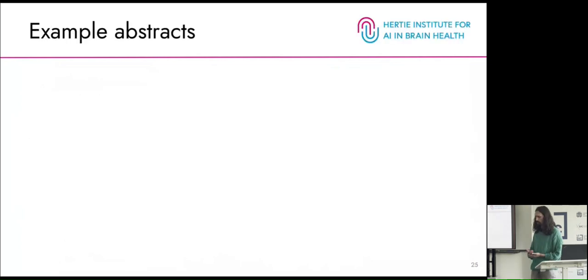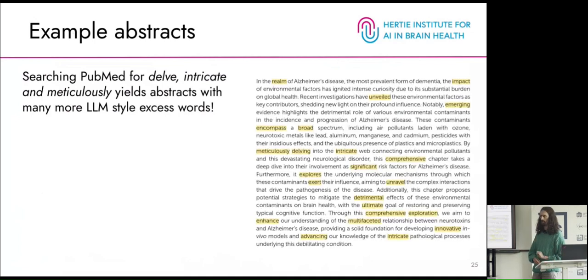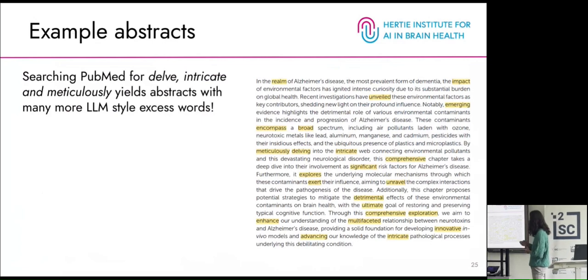Before we do that, to show you that this is actually a really interesting set of words, what we did is we searched PubMed for 3 of them. We searched for abstracts that contain delve, intricate, and meticulous. And the abstracts that we find, without any cherry picking, look like this. So this is really the first abstract that I found, and it has sentences that are basically riddled with these words. All the yellow ones are words from our list, and there are sentences that sound like, by meticulously delving into the intricate web, blah blah blah, comprehensive, significant, explores, and so on.